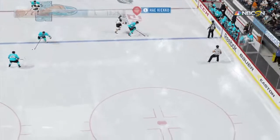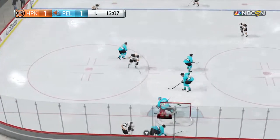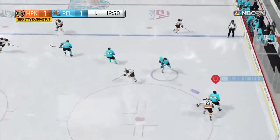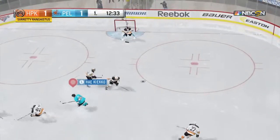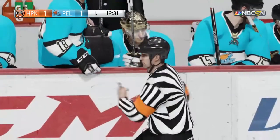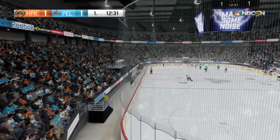HPK's got possession in neutral ice. Dumped in. Looks ahead to start something. He is hooked. He kind of shook it off and continues to play. There'll be a penalty. Lottie's carrying it on through center ice. Good jab with the stick there. HPK's roster goes down by one here. At least briefly, a minor penalty for hooking.